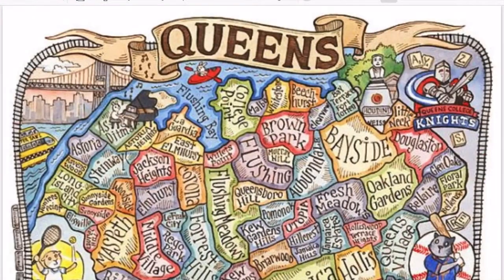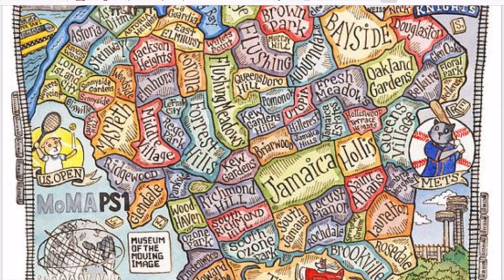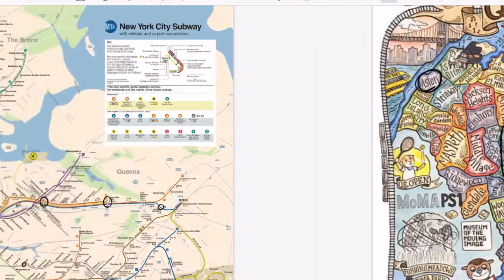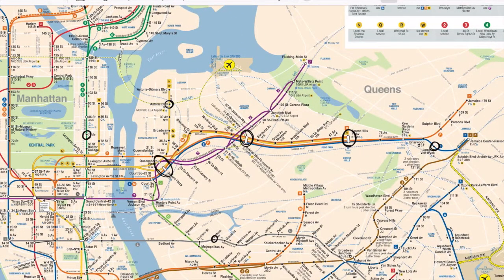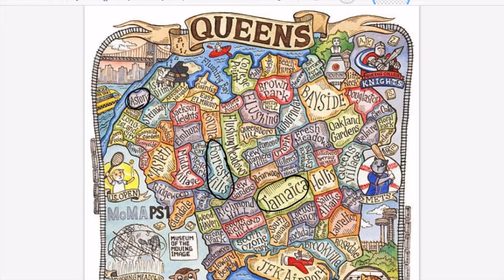I also downloaded this funky Queens map. It's not the best, but it kind of works. And I can see where in relationship people will be. So one person will live in Jamaica, here's Forest Hills, and here's Astoria. So you can kind of see, and then I think they would be meeting somewhere here. Let's go back to the map. Kind of where these two are, Jackson Heights, Roosevelt, and the Queens Plaza. Those are kind of here, and this is the hard part, but I can figure that out. So that's how I would do it if I pulled in an actual map.